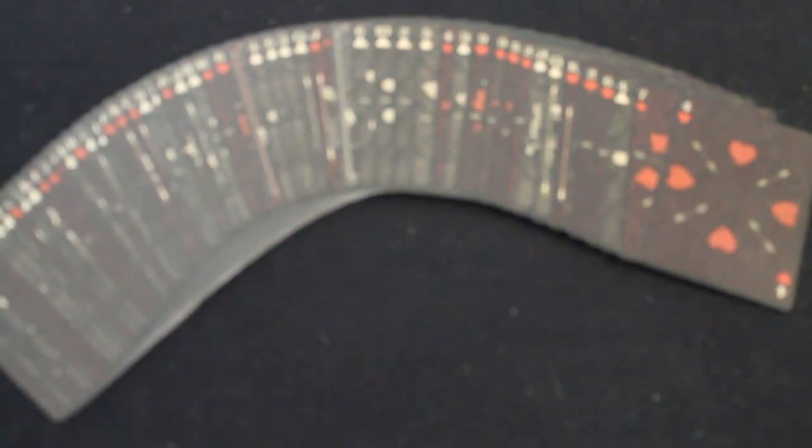Currently they're at $7,200, and you have a $20,000 goal, which is really high for a single deck of cards. 12 days left. I don't really see this one having much success.